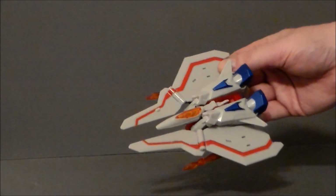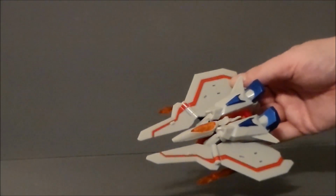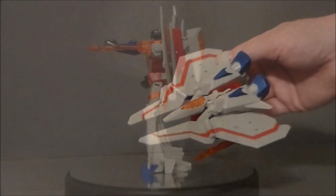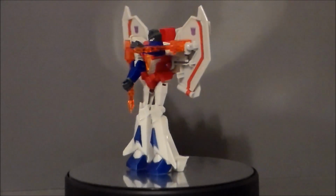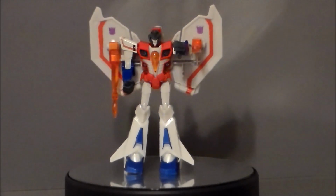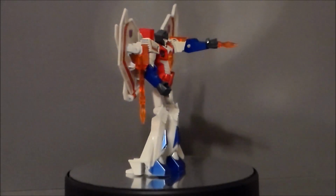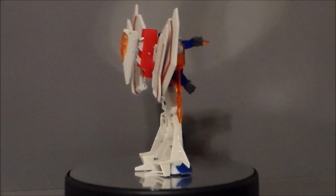I definitely hope we get Thundercracker and Skywarp and the others. That would be very cool. Slipstream, all of them in this format would be a lot of fun. So is the Starseeker Missile Starscream something that you want in your Transformers collection? Well, if you're a Cyberverse completist, you're probably going to want this. If you're a Starscream completist, you may want this. As a fair-weather Transformers fan, if you don't like the Cyberverse stuff, this is a very, very easy pass.